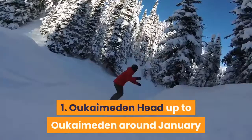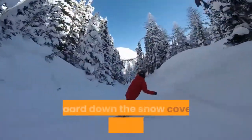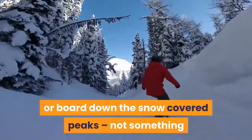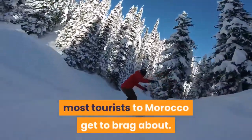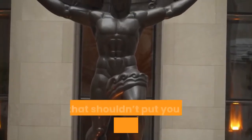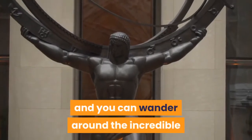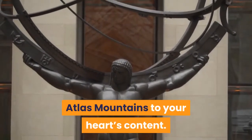1. Oukaïmeden. Head up to Oukaïmeden around January or February for a chance to ski or board down the snow-covered peaks, not something most tourists to Morocco get to brag about. At other times of the year, the town goes quiet, but that shouldn't put you off. It's still a cool getaway, and you can wander around the incredible Atlas Mountains to your heart's content.